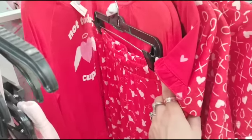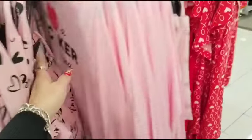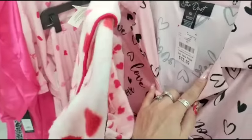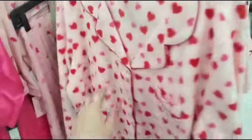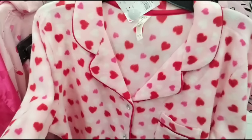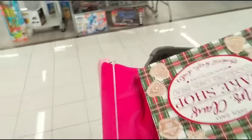Not today, Cupid. $14.99. I'm a sucker for you. $14.99. I like this. This looks high end. $12.99. And then they also have the flannels. Jessica Simpson. $19.99. These are really nice as well. All right.